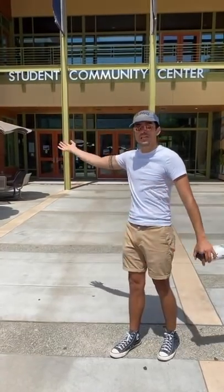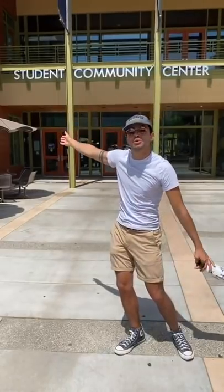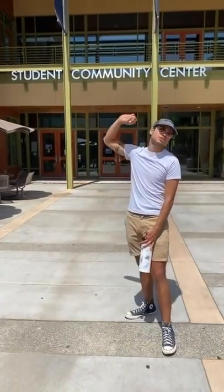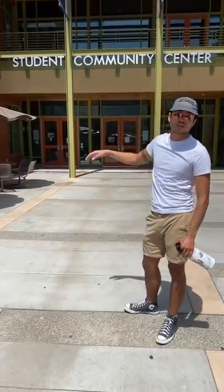There's a multi-purpose room. There's a design computer lab. There's a computer lab. There's printers. There's study rooms. There's meeting rooms. You name it, this building is a great place to go at any point in your 4 years.